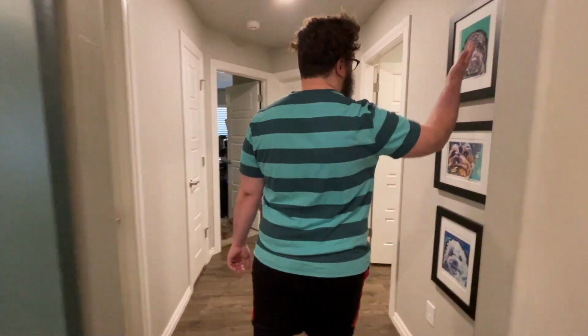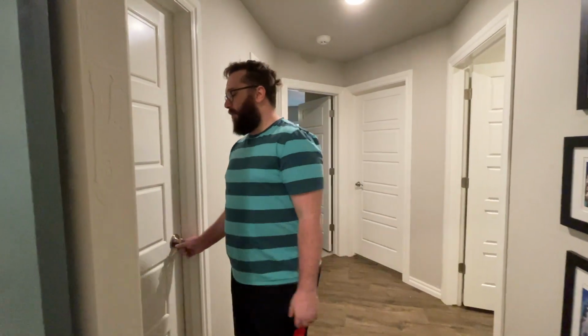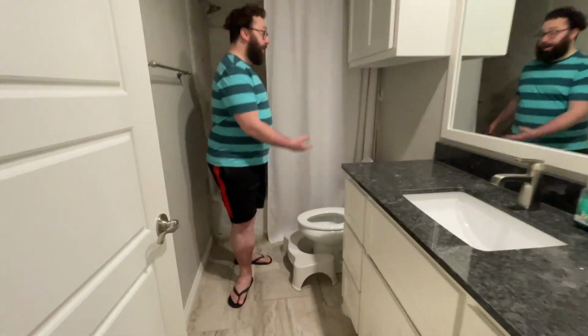Okay, so we have evidence that we are those people. We have 3 portraits, one of each dog, up here in the hallway. And then we have the guest bathroom in the hallway. Sink, toilet, and a shower.